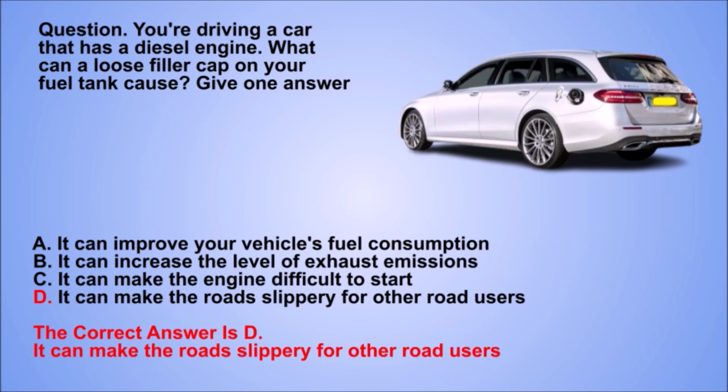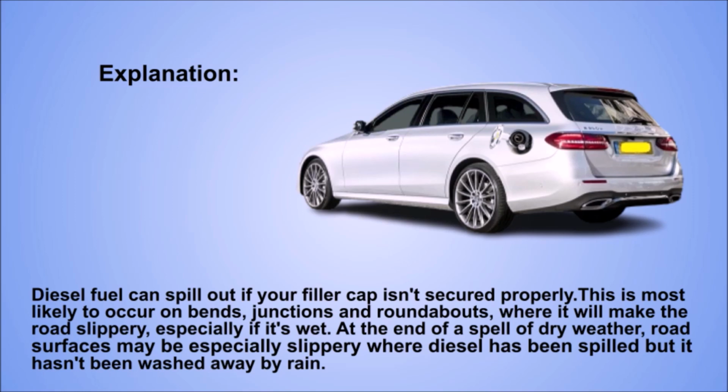It can make the road slippery for other road users. Explanation: diesel fuel can spill out if your filler cap isn't secured properly. This is most likely to occur on bends, junctions, and roundabouts, where it will make the road slippery, especially if it's wet. At the end of a spell of dry weather, road surfaces may be especially slippery where diesel has been spilled but it hasn't been washed away by rain.